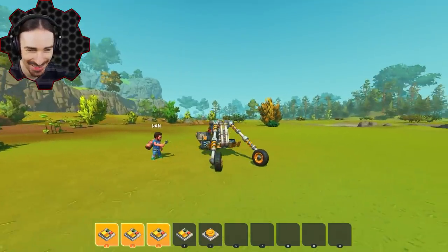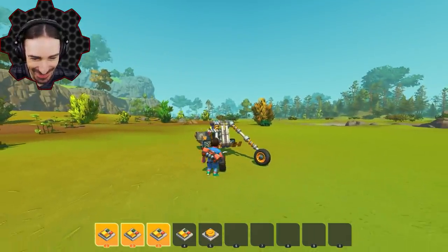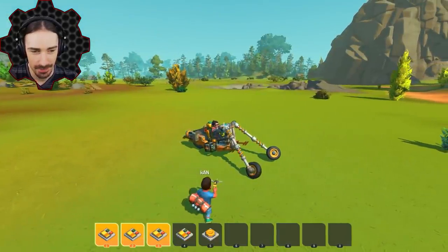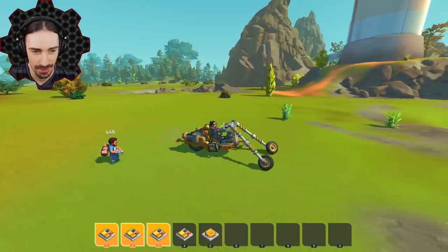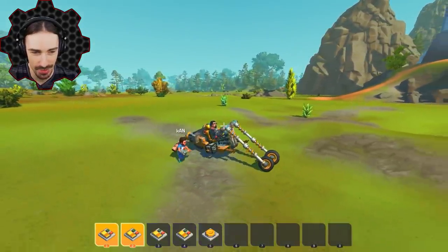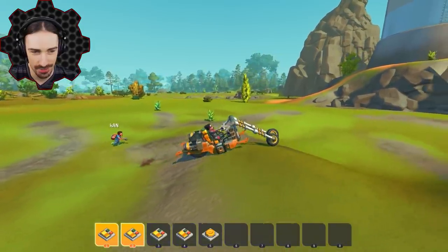Wait, what? Why does it do that? I don't know. And of course you've got thrusters and a horn. I see the turning, but does it work? Look at that. It kind of doesn't work too well in that mode, but when you bring the wheels together, then yeah, it turns. There you go, now you're turning.